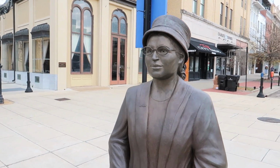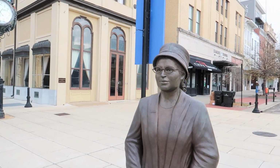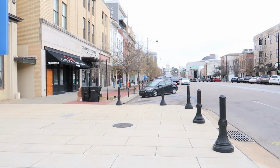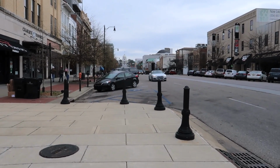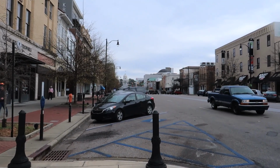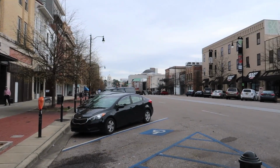Right here in the square is a statue of Rosa Parks, who I'm sure you're familiar with. In 1955, she refused to give up her seat to a white person. She was black, of course, and was arrested for it. At the time, Martin Luther King was the pastor at the Dexter Avenue Baptist Church, which is right up the street here. I'm going to head there next.